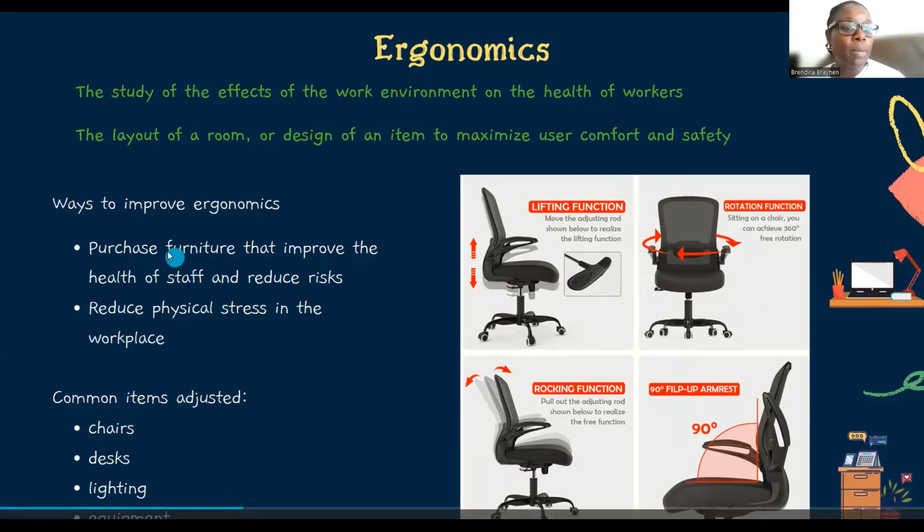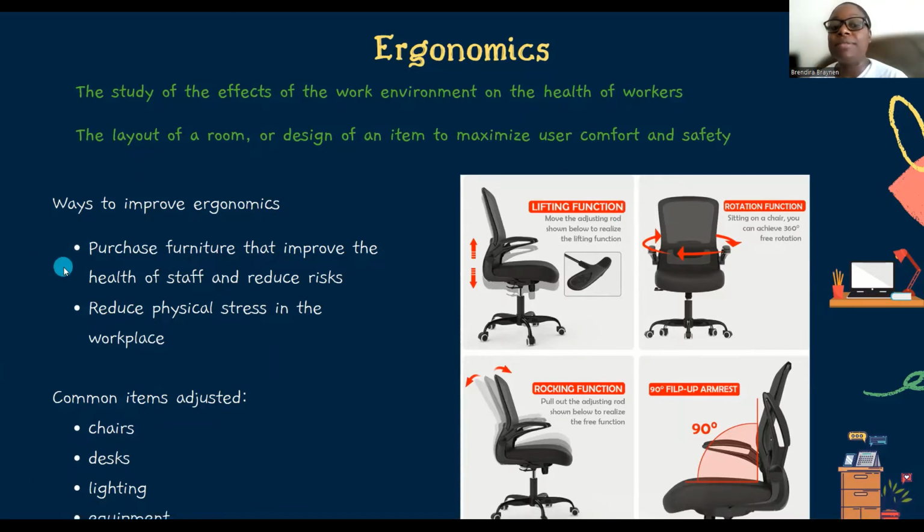Ways to improve ergonomics usually involve purchasing furniture that improve health and safety and reduce risks for our employees, reducing physical stress in the workplace, as well as having rules and guidelines in place that promote safety and making sure that all staff are aware of these rules to make sure that they can be safe in the work environment.